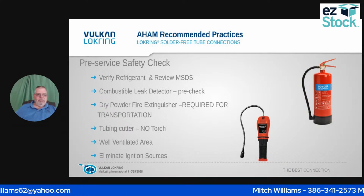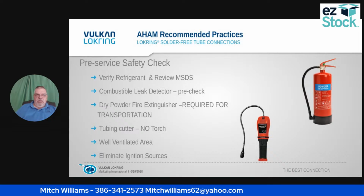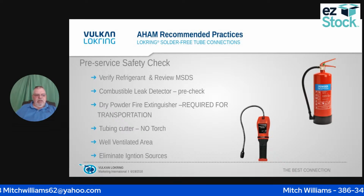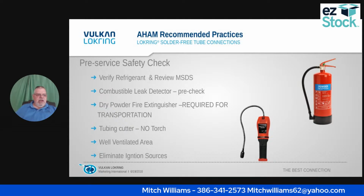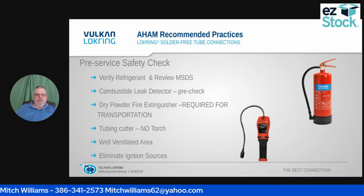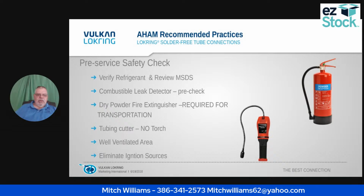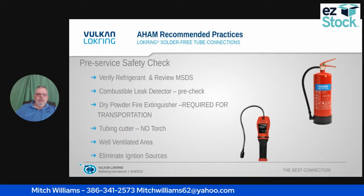Whenever I ordered my drills, the 5 drill pack came with a little fan. That was great because now I can just shove the battery into this little fan, turn it on, and keep the air moving so that I don't have it just sitting there. But you've got to be sure that you have a flow of air so that we don't have a buildup of R600. Okay, you're going to have to use a tubing cutter.